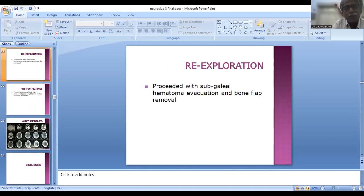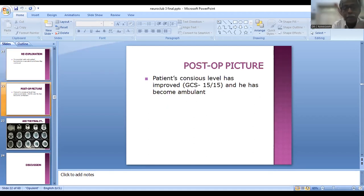Then the patient underwent re-exploration, evacuation of the subgaleal hematoma, and I did bone flap removal, and I also removed the temporal muscle this time. Luckily, after this third surgery, the patient became conscious and also became ambulant.